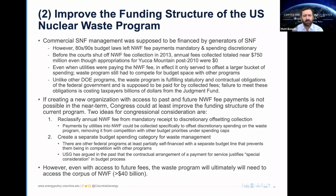Due to our kind of arcane budget rules, in effect, the fees served to only offset a larger bucket of spending, and the waste program still had to compete for budget space with other programs that weren't supposed to be self-financed. And unlike those other programs at DOE, which were intended to be paid out of general revenues and taxes, this program is to fulfill statutory and contractual obligations, and the failure to meet those is costing taxpayers billions of dollars from the judgment fund. So these are ideas from the past, and there are others to fix the budget structure. I won't spend too much time on them.